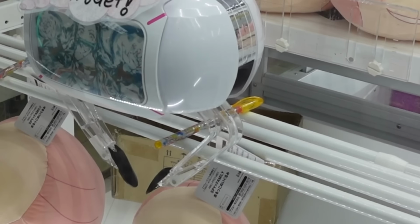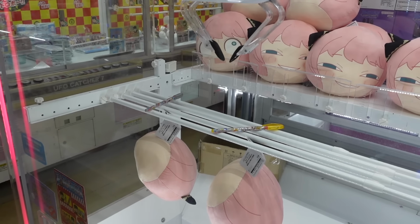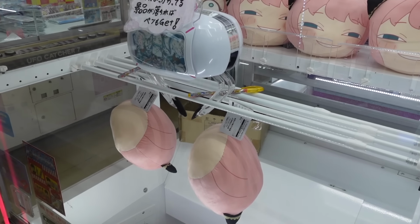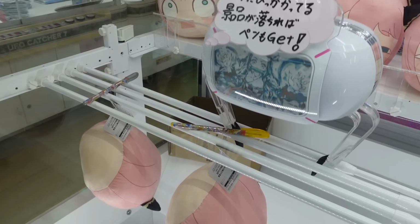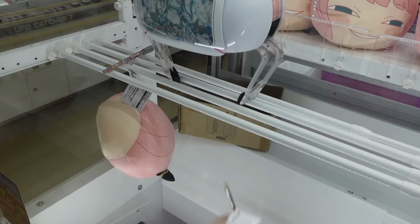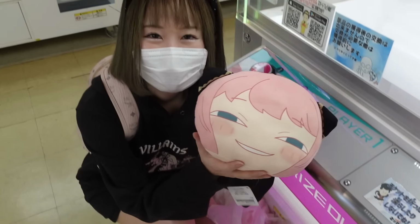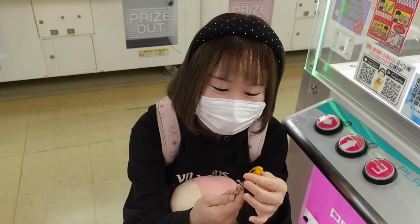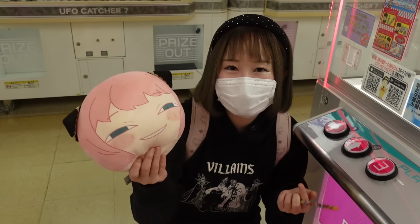This machine is not hard, and it's really straightforward and I like it. But I think I need a little bit more practice. Hold on. Oh, perfect. Right in between the bars. Let me aim for the back. Get a pen. Oh, it's a Disney pen. Look at the Disney princess. And it only took me like 10 tries, so I'm really happy.